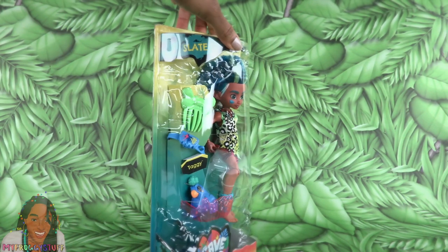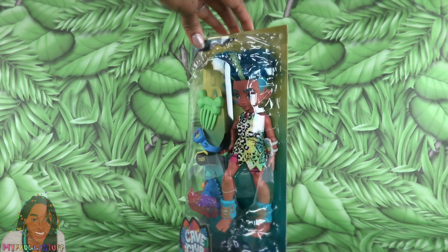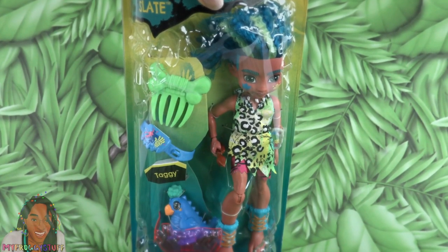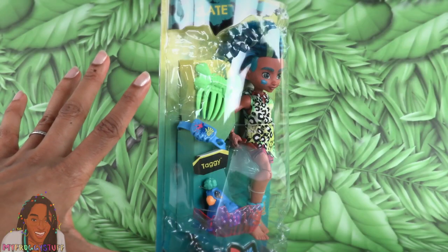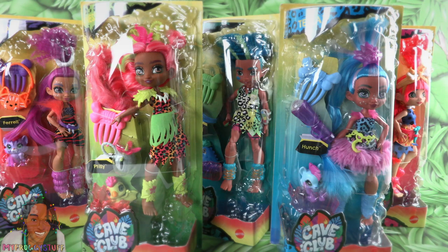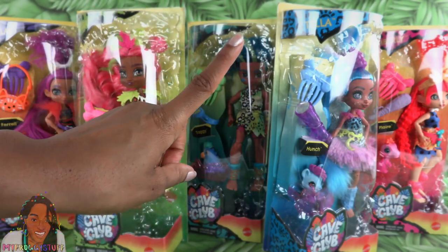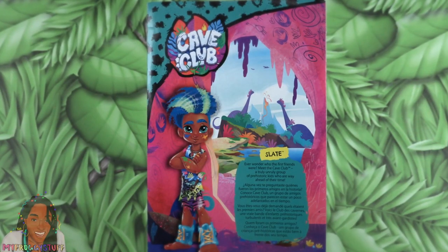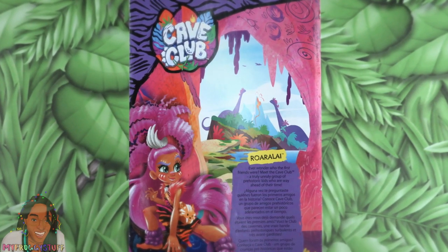The packaging is curved in the front, which is creating a little bit of an issue with my lights. Online at Walmart, their suggested retail price is currently $12.94. Keep in mind, prices can change. There are several dolls in this line who are ready to take us back in time for a little prehistoric fun. Here is Slate, Tella, Furnessa, Imberly, and Roralie.